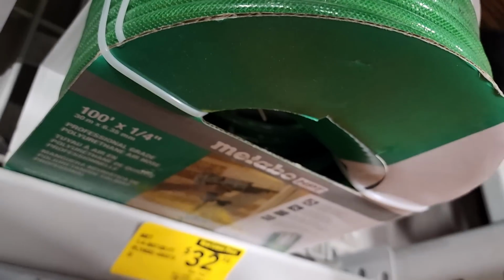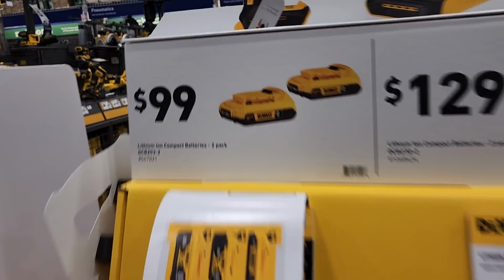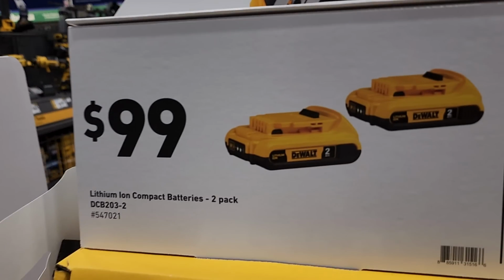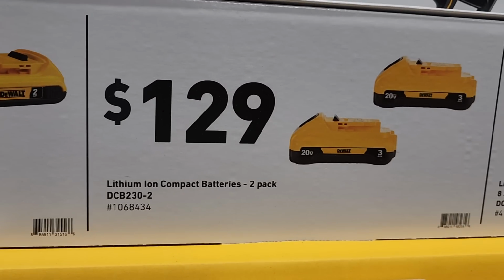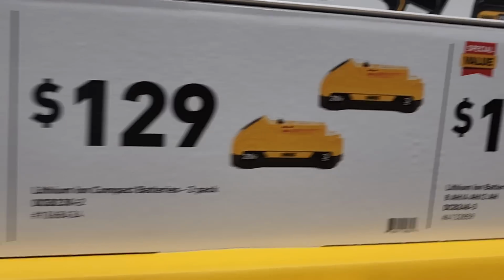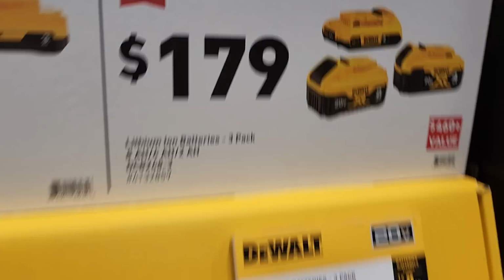Sorry guys, it's hard to get the camera in here between two different things. That's the 100 footer by a 1/4 inch. All right, you got two 2 amp hour battery packs for $99. You got two 3s for $129, and the best value is this one. You got an 8, a 4, and a 2 for $179.